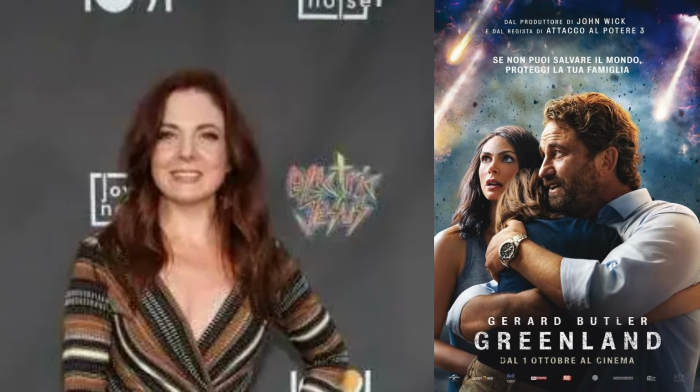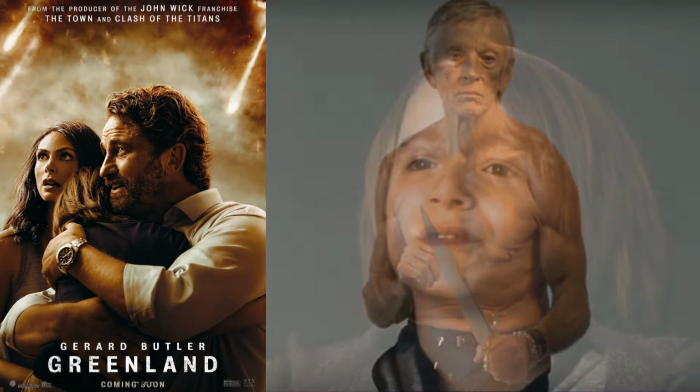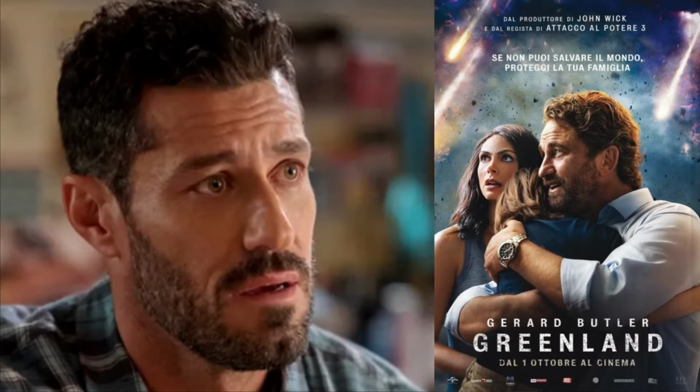Plus, the visuals, whether it's the comet hurtling toward Earth or the chaotic evacuation scenes, look spectacular on a big screen. That immersive experience is something that streaming or watching on a small TV just can't fully replicate. The tension, the emotional stakes, and the pacing all come alive in a theater in a way that really pulls you into the story.